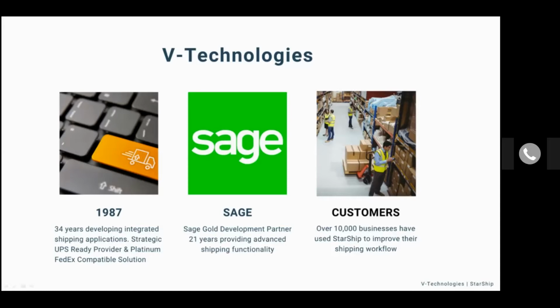We are also a UPS ready provider as well as a Platinum FedEx compatible solution. So basically what that means is we are a certified solution for both UPS and FedEx. So both of those carriers, they do have what they call subsidy programs where you could actually qualify for free funding. And of course, you can use that funding to purchase StarShip. Also, being a certified vendor, things like our labels are already pre-certified. So we go through those pains so you don't have to. If anyone has any questions about the certification or the UPS or FedEx subsidy program, please let me know, or let anyone else know, maybe your sales rep, and I can definitely send over further information.